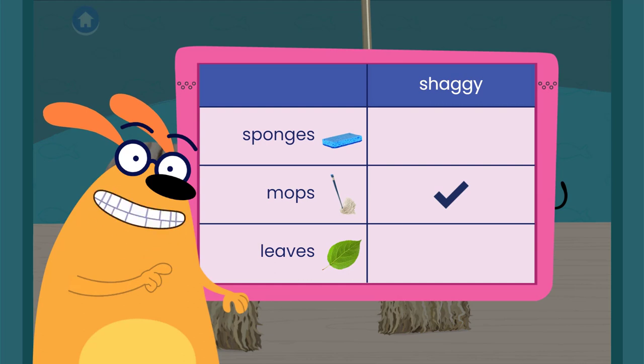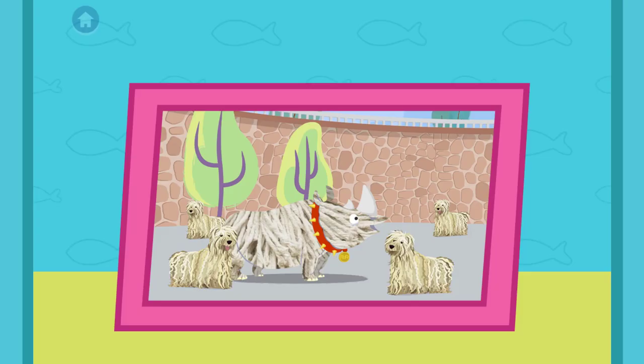Awesome documenting skills! Your chart is filling up with results from all your tests. That was a fun adventure! You found out that Mops are shaggy.